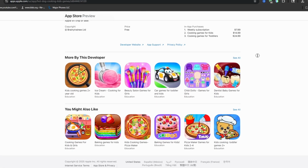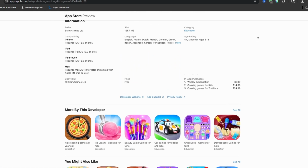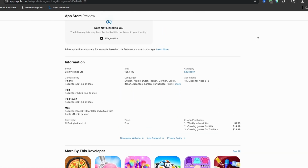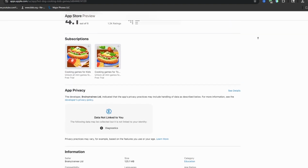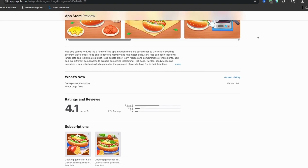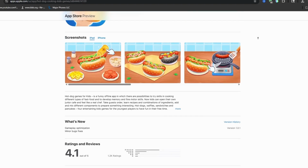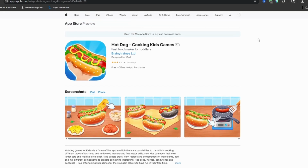The cheerful animations, user-friendly layout, and upbeat sounds make it easy for kids to dive into pretend culinary adventures without needing help. It might benefit from a few more structured cooking steps for those who enjoy a little more order, but spontaneity is clearly part of the fun. Hot Dog Cooking Kids games offers a light-hearted culinary escape that's equal parts silly and satisfying.